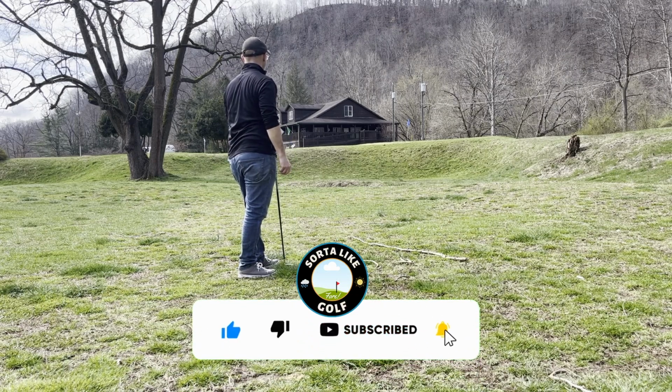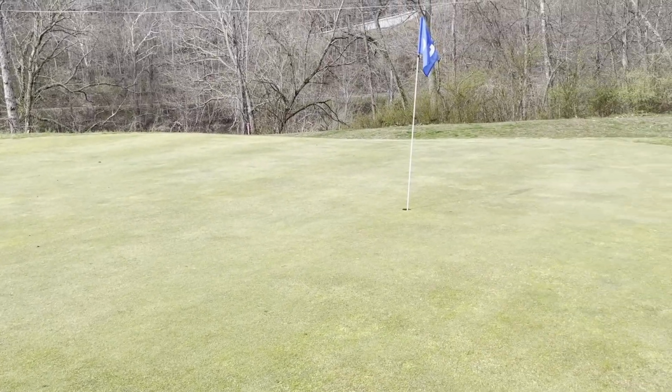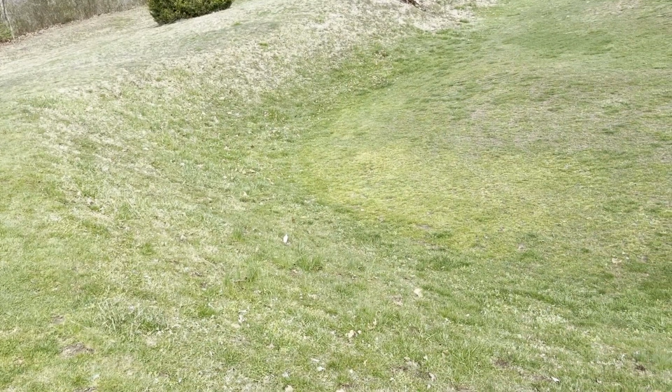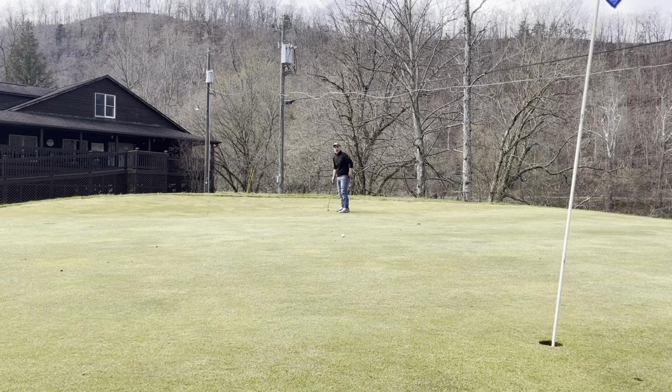And wait till you see this green. This green is ridiculous. The way they have the hole here. Look at the pin. Now, look how close it is. It declines down into this giant valley. So if you go long on this lag putt, you're in big trouble.